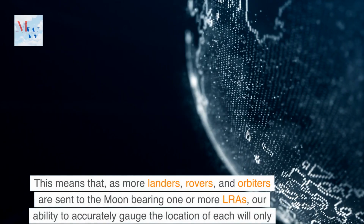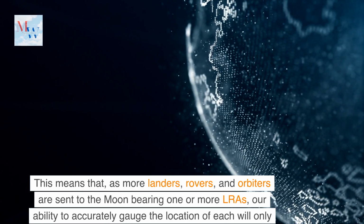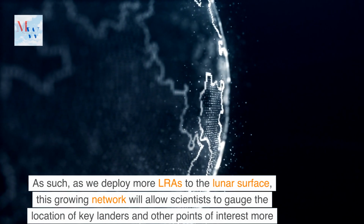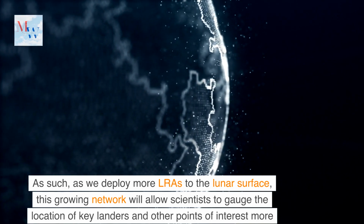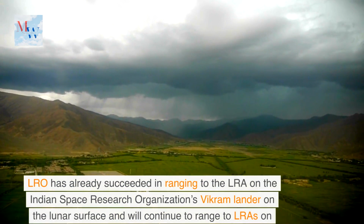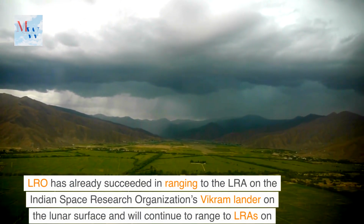This means that as more landers, rovers, and orbiters are sent to the Moon bearing one or more LRAs, our ability to accurately gauge the location of each will only improve. As such, as we deploy more LRAs to the lunar surface, this growing network will allow scientists to gauge the location of key landers and other points of interest more and more accurately, allowing for bigger, better science to be accomplished. NASA's Lunar Reconnaissance Orbiter, LRO, is currently the only NASA spacecraft orbiting the Moon with laser ranging capability. LRO has already succeeded in ranging to the LRA on the Indian Space Research Organization's Vikram lander on the lunar surface and will continue to range to LRAs on future landers.